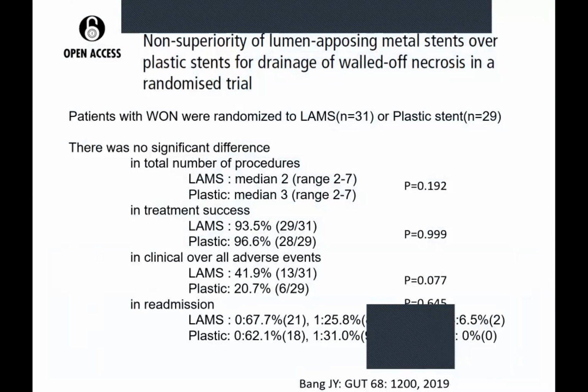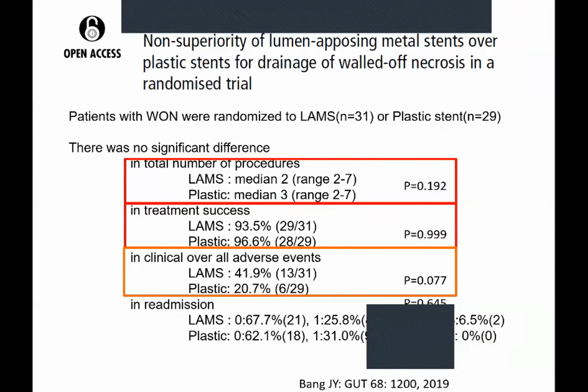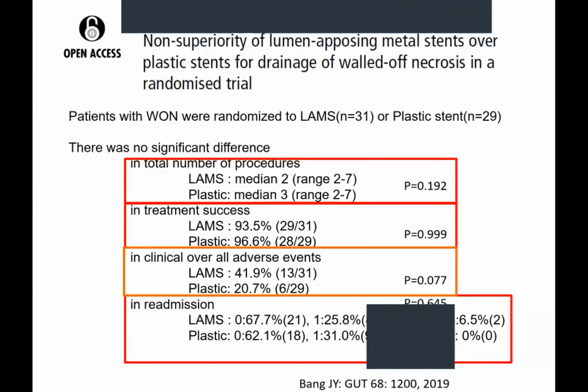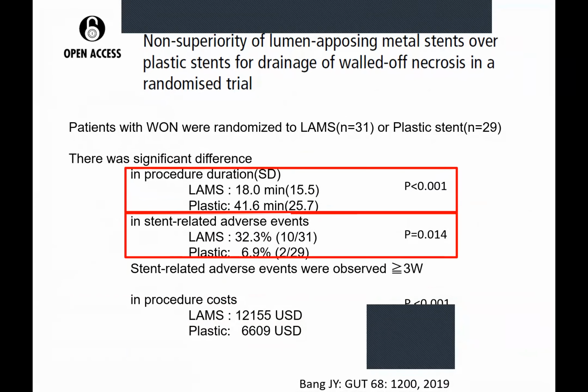The Band group reported these results comparing the metal stent versus the plastic stent in a randomized controlled trial with 60 cases. The number of procedures, treatment success, overall adverse events and readmission were not significantly different in the two groups. However, procedure duration was of course much shorter with LAMS. However, stent-related adverse events were higher with LAMS, and of course the procedure cost is also higher with LAMS.